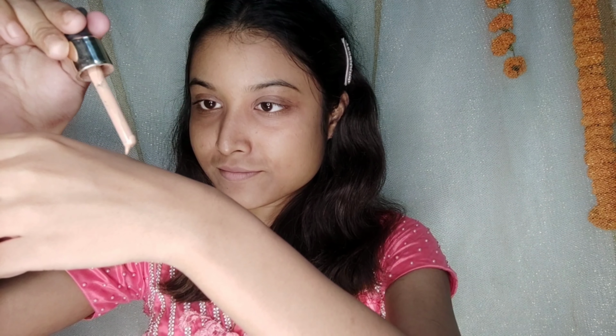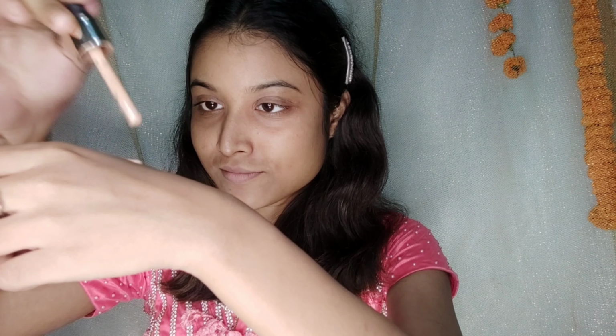Next, I am going to use Lakme Absolute Argan Oil Serum Foundation in the shade Rose Silk, and it's a very beautiful foundation, you guys, and I just love the finish of it. And don't forget to apply it on your neck.